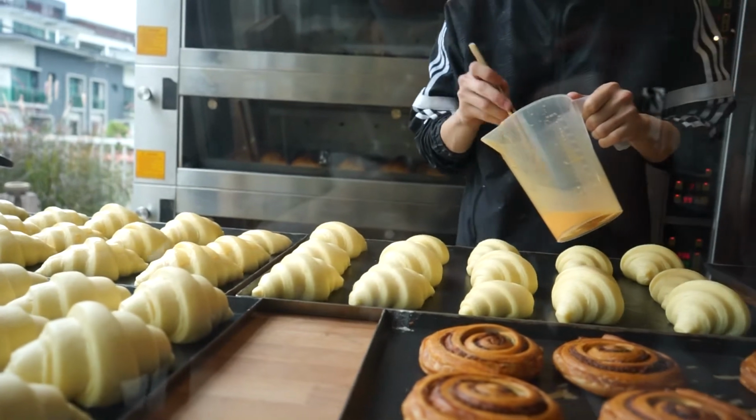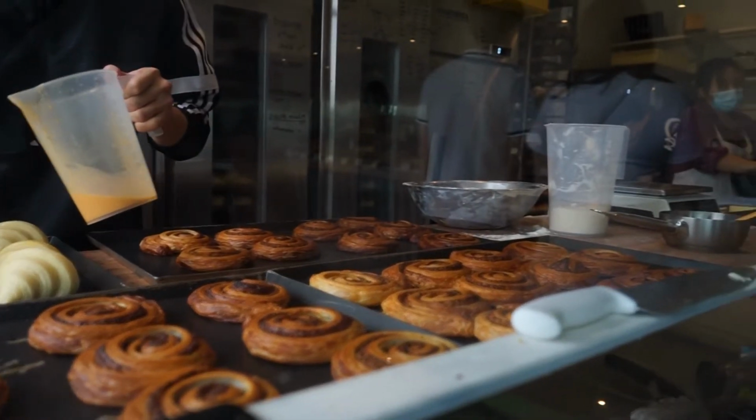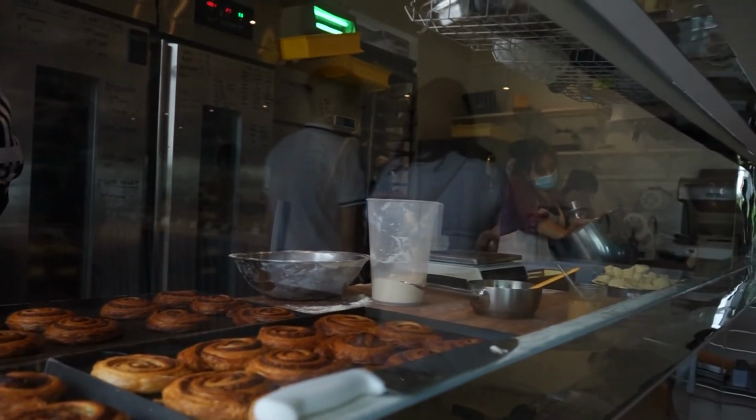Another thing that I like about the aesthetics over here is you can see what's happening in the kitchen. The kitchen and the dining area is separated by a piece of glass, so it's transparent. You can actually see how they make the pastries and the bread and everything that's going on in the kitchen. It's somewhat similar to Din Tai Fung, right? If you guys have been to Din Tai Fung before, you know that at the entrance you can see the chefs making the xiu long baos, right? And I don't know, somehow I just really like watching our food being made.